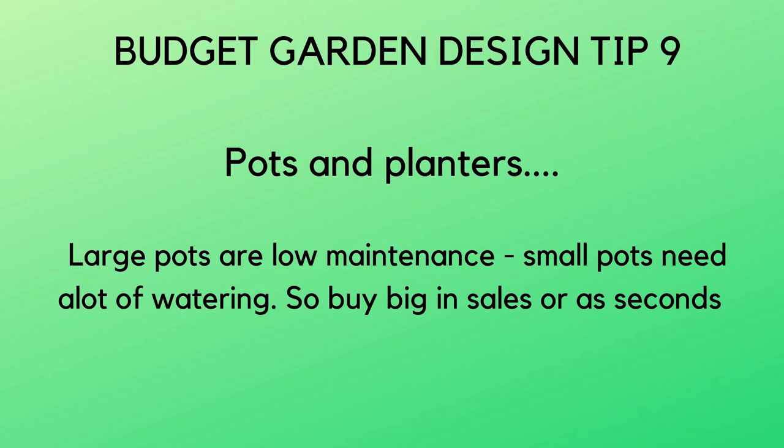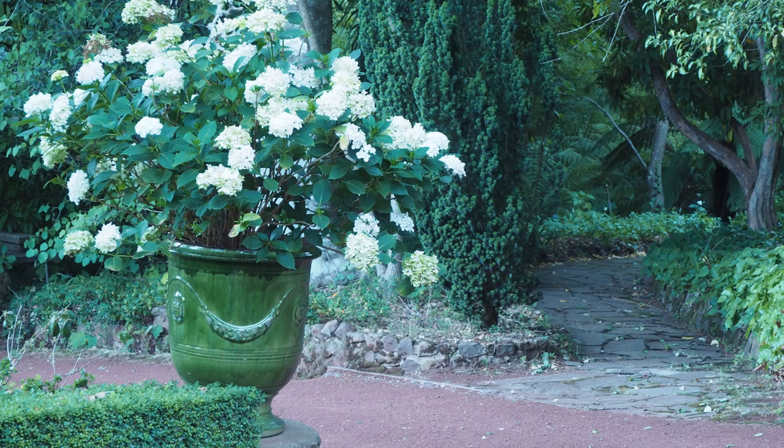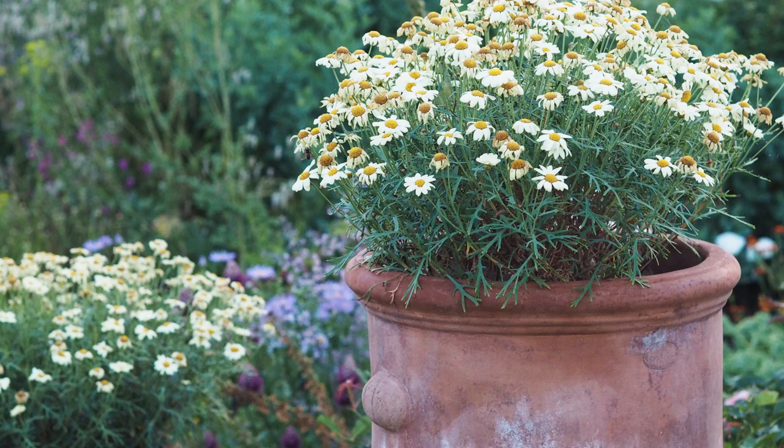The first thing to know is that large pots are better and easier to maintain than lots of smaller ones. Smaller pots dry out very quickly and you'll need to keep watering absolutely every day. So it is better to put your money into one or two really large planters rather than buying lots of little pots. I've often found that sales or slightly flawed pots are much cheaper.